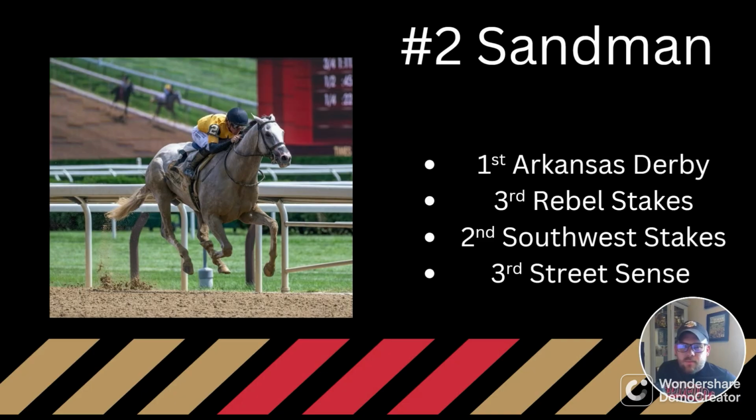I feel like we're going to get maybe 1 or 2 more possibilities. Has earned over $1 million, and rightfully so. I mean, you could see the board hitter, the Street Sense, the Southwest, the Rebel, and then able to pull it off in that Arkansas Derby with a really good speed figure to back it up. I think if we have any type of really good pace for Sandman to run in the Kentucky Derby, he is definitely a really good play.